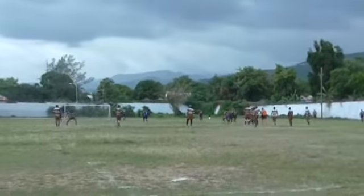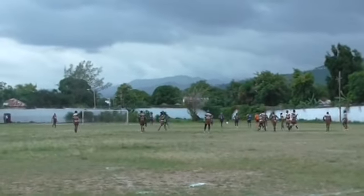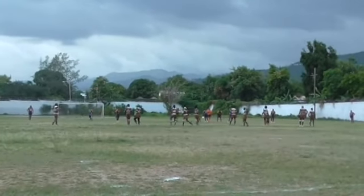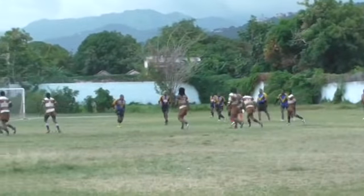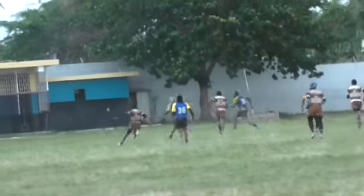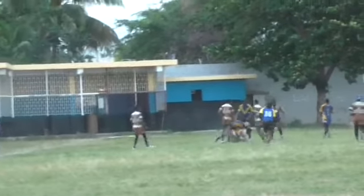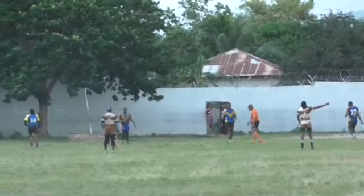Tons of space on the left side, but can GC exploit it? Have they seen that there's a lot of space on the left side? No, they're slowing down the game, and they're going to give the ball to Winter, who passes it. Quick hands from GC. Kareem Harris goes on the charge, but he's taken down there. Good break from GC. Another penalty there.